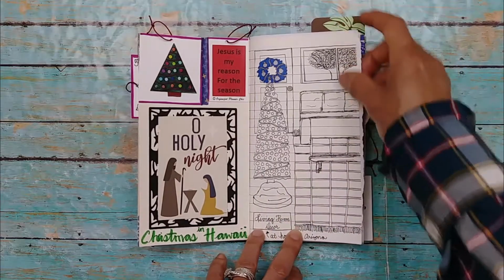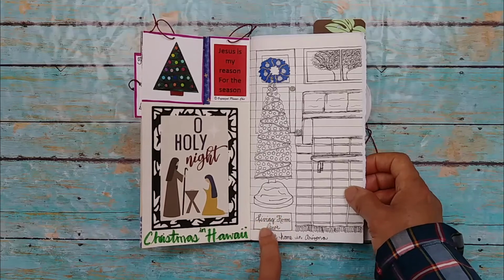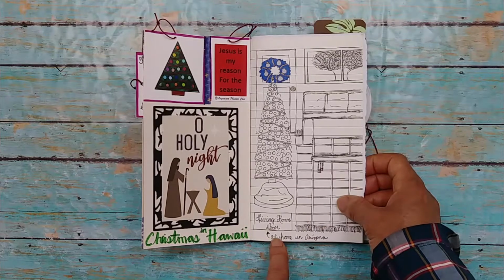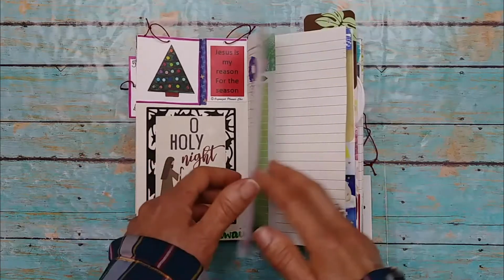Yeah, so I still have this to color, which I do intend to do at some point in time. So I had sketched and written this living room decor that I had planned for this section of the living room. And then I just added an arrow that said "at home in Arizona" because that was not where I was for Christmas.